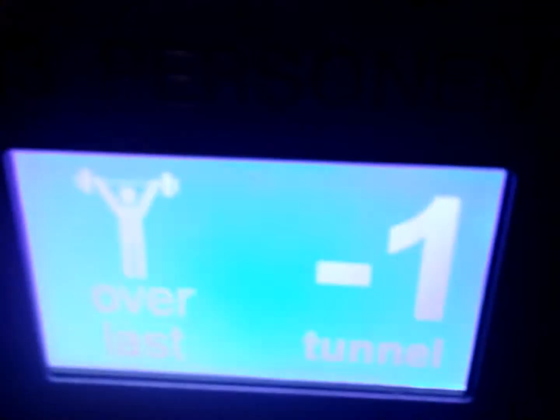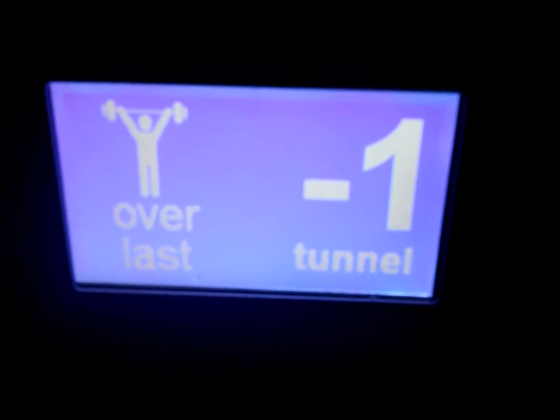Now to have 13 persons, it says it's overloaded. I'm not that heavy.